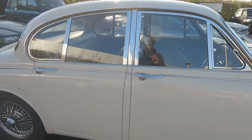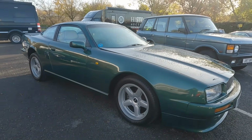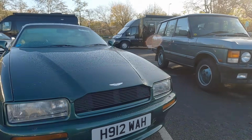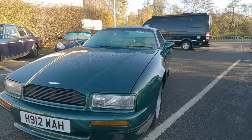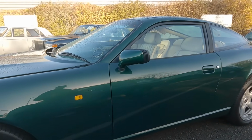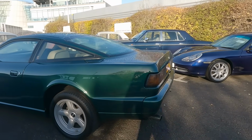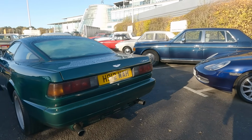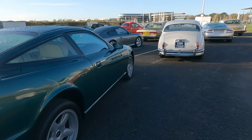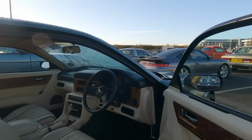So passing the Mark II Jaguar there, which is lovely, onto this 1991 Aston Martin Virage. British Racing Green, looks lovely. Recently been recommissioned. So these had the 5.3 litre V8, I think around 330 or so horsepower. Huge gap there between the arches and the wheels. Interesting, which I've never really realised. Yeah, lovely looking from the outside. This is guided at 20 to 26,000, which seems relatively good value.